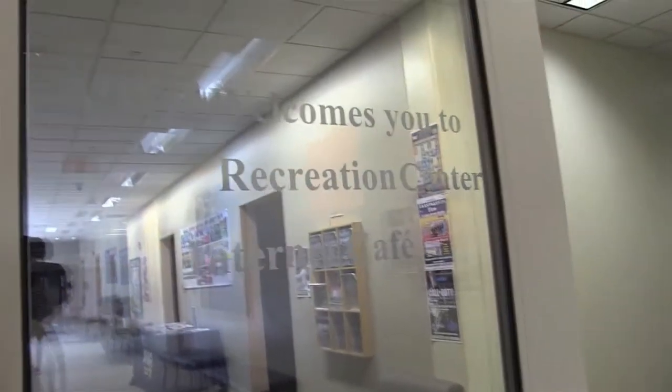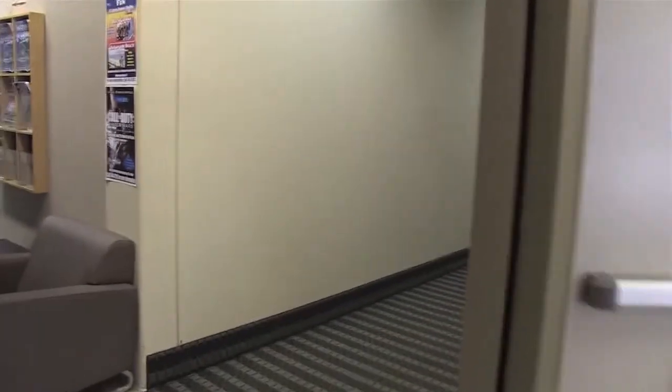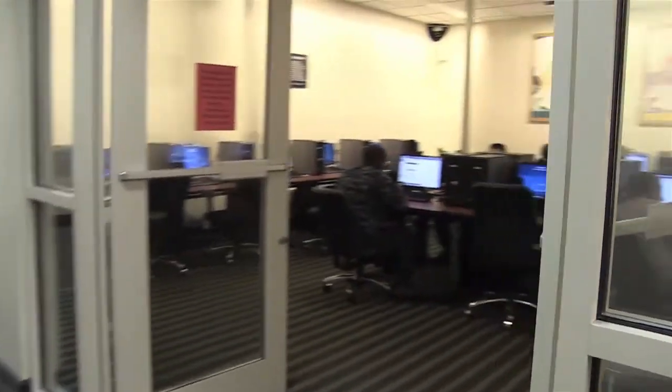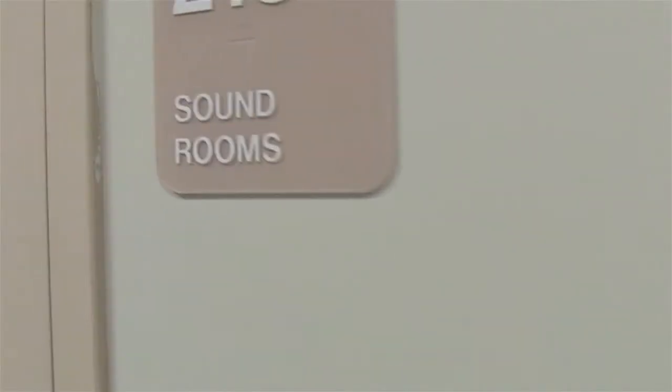Then right outside of that, there's the rec center. This place is pretty cool. As you can see, we're walking through a hall here. There is a room where you can play games or get on the computer or just kind of relax and chill out. Good stuff. And my favorite part is coming right up.